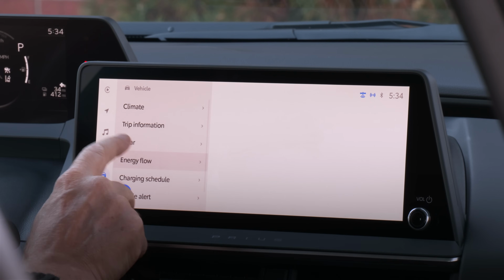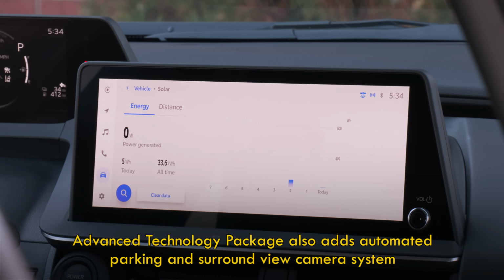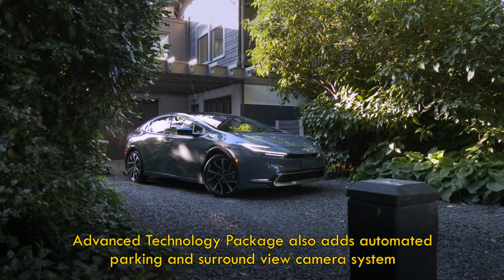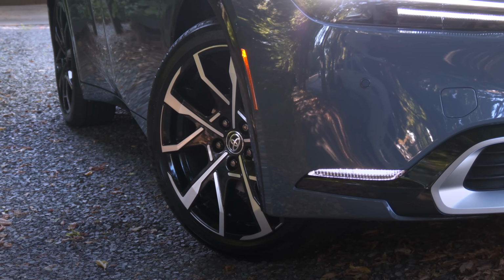Motor Trend figures it generates around 4 miles of range parked all day in the Los Angeles sun. That efficiency disappears in a garage, and it eliminates the sunroof. Standard Prius hybrids can be had with all-wheel drive. Prime is strictly front drive.